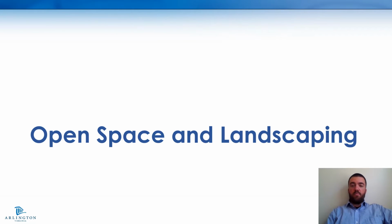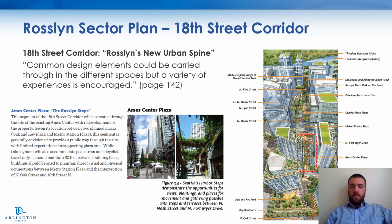I would like to begin by providing an overview of planning guidance and precedent relevant to open space function and design for the Ames Center site. The Roslyn Sector Plan describes development of the Ames Center Plaza as part of the 18th Street corridor in detail, naming this segment the Roslyn Steps, and noting it is generally envisioned to provide a public way through the site for pedestrian and bicyclist travel.